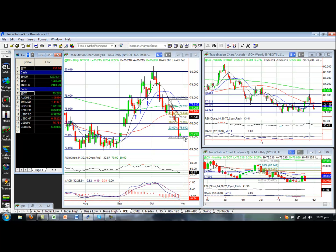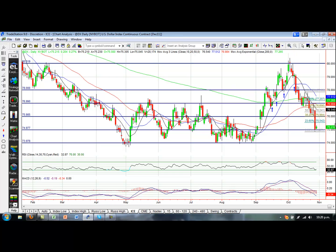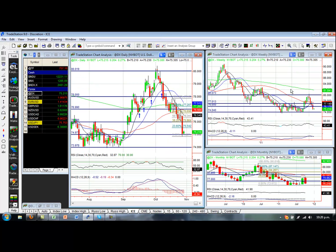Maybe testing 75 again. I don't think it will find any major support at 75 the next time it tests it, and then we're coming down to test 74 on a shorter term basis, and by that I mean on a daily chart basis. I think we'll find some support at 74, and it will provide some really good trading opportunities for us. They could be long trades for bounces off 74. They equally could be short trades if we break 74, looking for pullbacks into that level. But 7400 will be a major level where there's likely to be some really good trading opportunities.